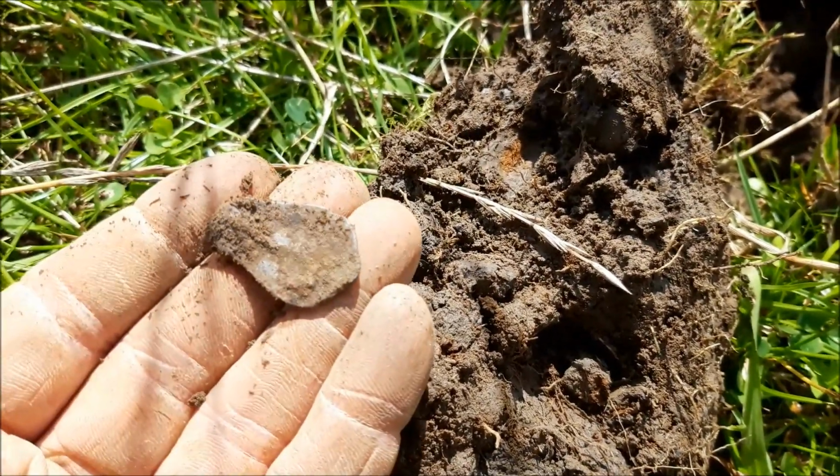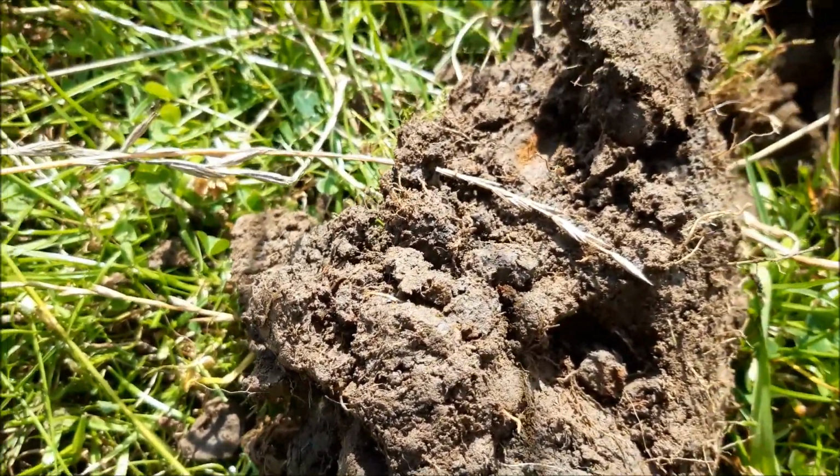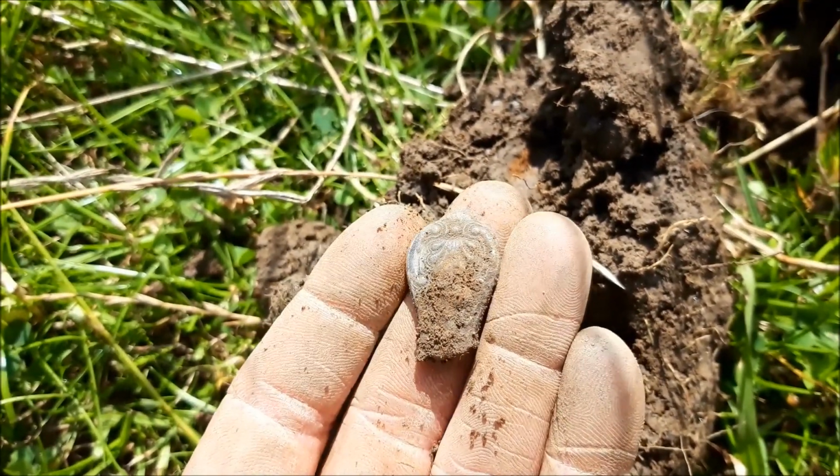I'm just gonna check for a hallmark. Nah, I don't know if that is silver. But like I say, I couldn't have found any less of that.